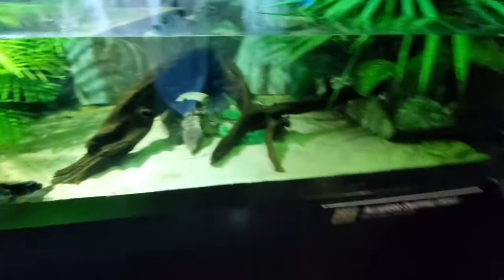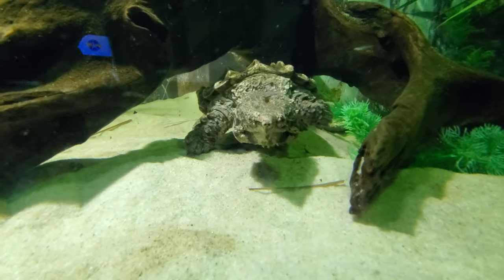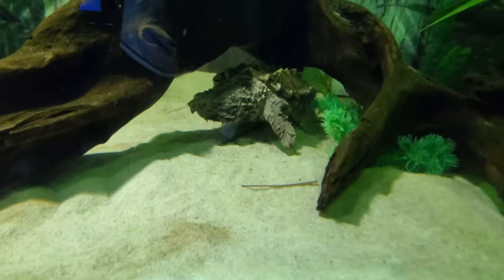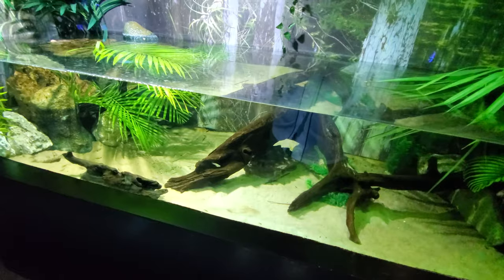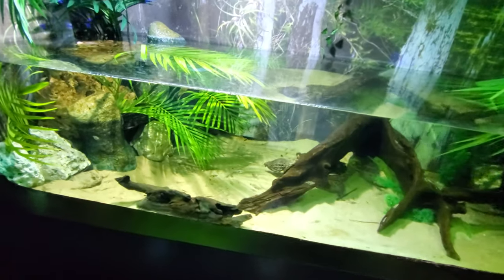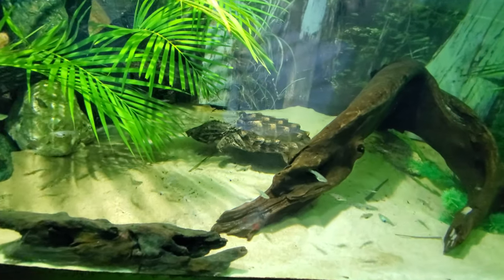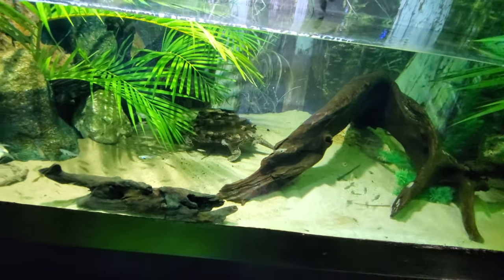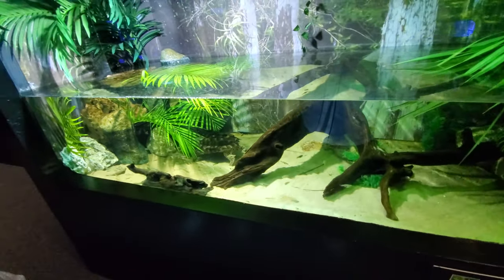Here we got an alligator snapping turtle. Look at this big boy. Dang. Hello, mister. Yeah, he wants a piece of you. He wants to take a bite so bad. Look how cool he looks, though. Look at that shell. Yeah, look at this, like the spikes on the back. He's got the head of an alligator. That's pretty cool. How cool is he? He's about the size of a basketball too, guys, if you can't tell by this video.